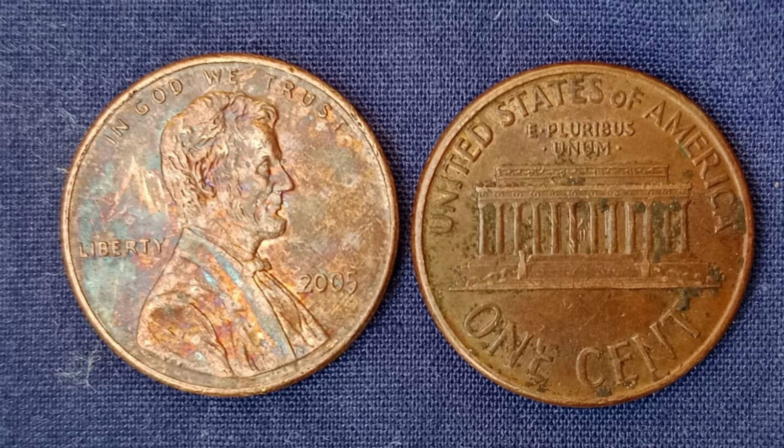The existence of such a coin challenges the assumption that modern coins are immune to collectible mistakes, reinforcing the belief that where humans and machines interact, unpredictability will always exist. Experts who examined this $280 million penny have noted that its magnetic properties, edge thickness, and color tone are unlike standard 2005 cents, further confirming that something truly unusual occurred during its creation.